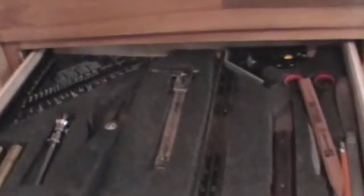Mallet, my hand planes and scrapers. I noticed the other day that they're getting some rust on them, so I'm going to need to clean them and figure out how to prevent any more rust. The other drawers, got Kaizen foam there with the basic tools that I use regularly. And then we just have stuff, sharpening.